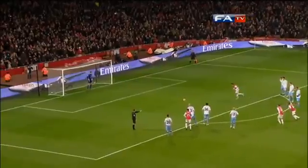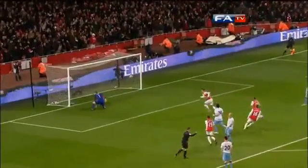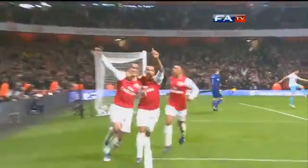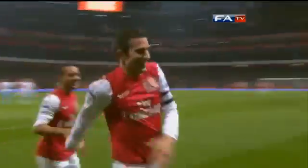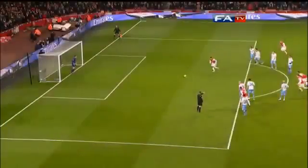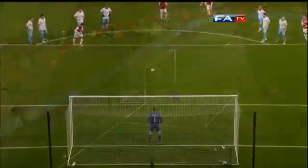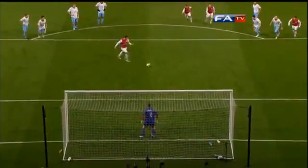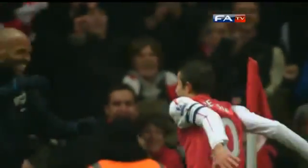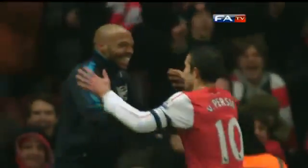And what does Van Persie do? Does he go the same way or change direction? Shay Given left disappointed again. And Arsenal in front, and they turned it from 2-0 down to 3-2 up in just over 15 minutes. Once again, a great strike. Makes his mind up, sends Given the wrong way. Takes his goal tally on and on.